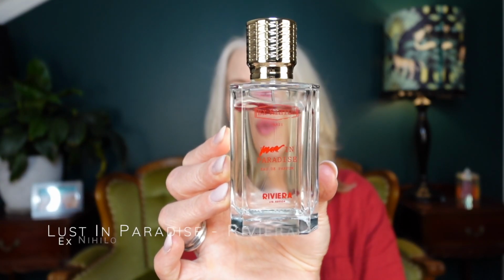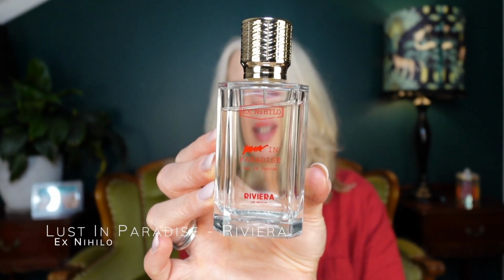And then finally is one that I really enjoy, but I'm still kind of trying to make up my mind about it at this point. This is Lust in Paradise Riviera by Ex Nihilo. So this one is a limited edition flanker of the Lust in Paradise, which is part of their regular line. I have never smelled that one, so I can't even compare them.